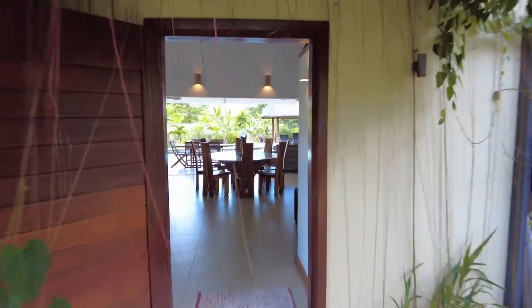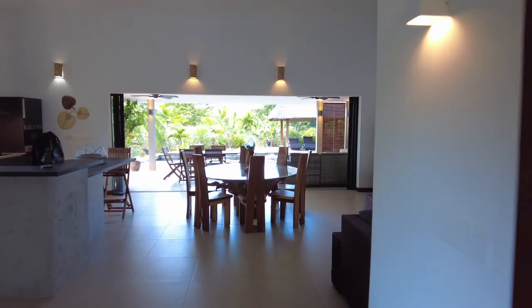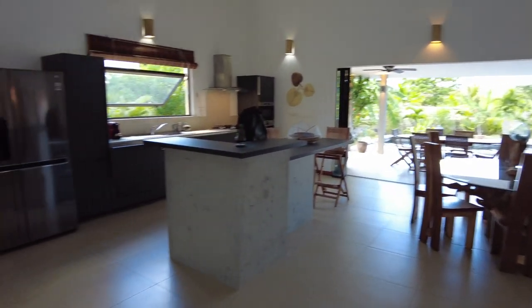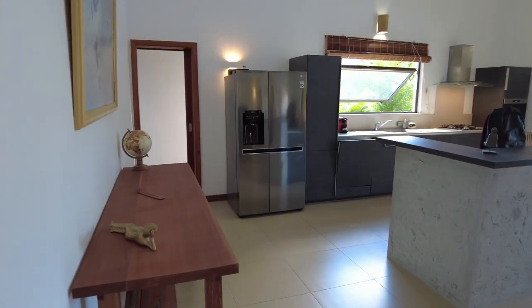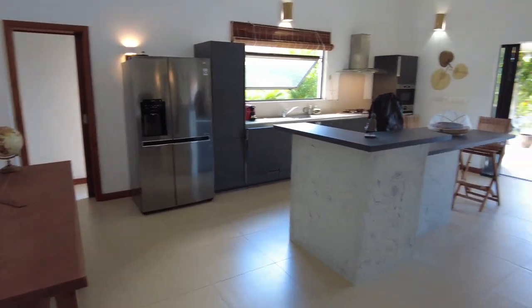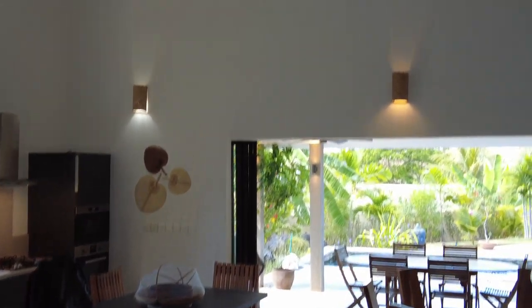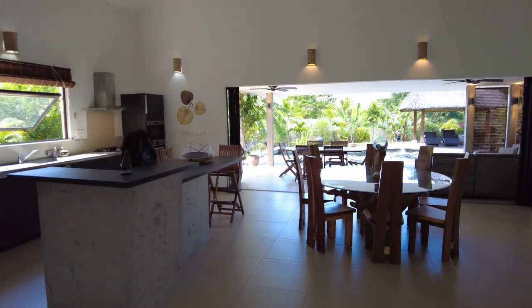Okay, this is coming into the main property. Here we're coming into the lounge, living, kitchen area. Just to give you an idea of the size and space. And one thing is, it's not even double volume, it's triple volume. So you'll see the zoom up here for you guys. You can see how high the roofs are here. You've got windows up there that give you awesome airflow, that the air comes into the area.